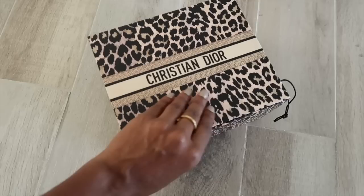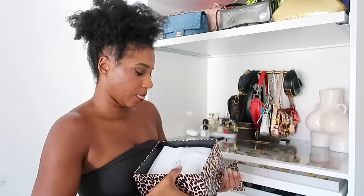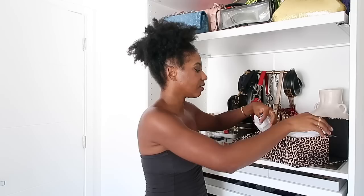When you order things from Dior Beauty, this is how they're gonna come. Like, stunning. There is a little Christian Dior. And everything is like leopard print. This is just a little bag that you can use for traveling, which is really cool. I ordered a few things. You all know I'm working with Dior the next few months. So I wanna show you all everything that I've ordered so far. And look at this, the packaging is impeccable.